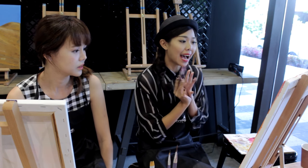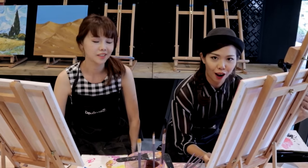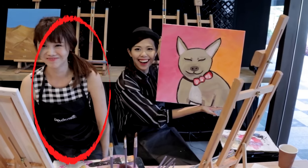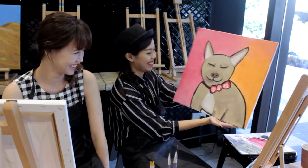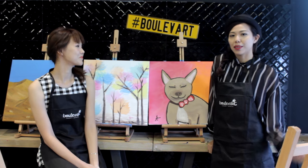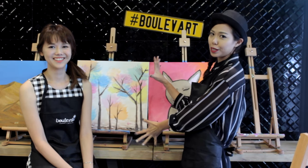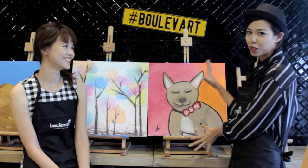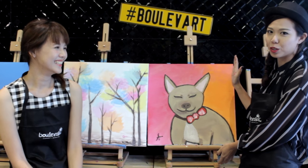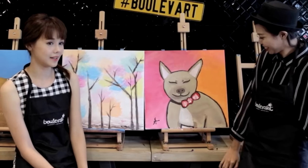Okay, I'm done. So, let me show you my dog. Ta-da! It looks like a pit bull. Okay, and we are done with our creations. As you can see, Choo Choo has very pastel-looking trees. And this is my dog. I think she just upgraded to a pit bull. I think she just turned into a cartoon. It still looks like her.